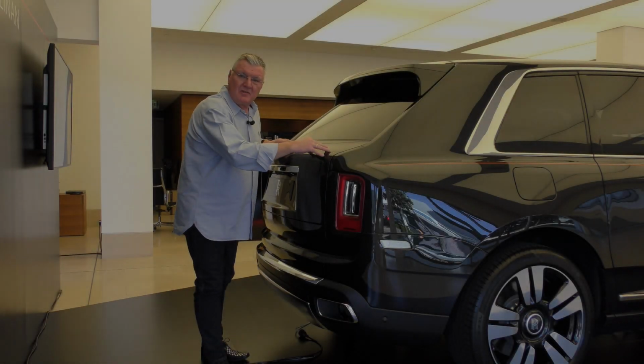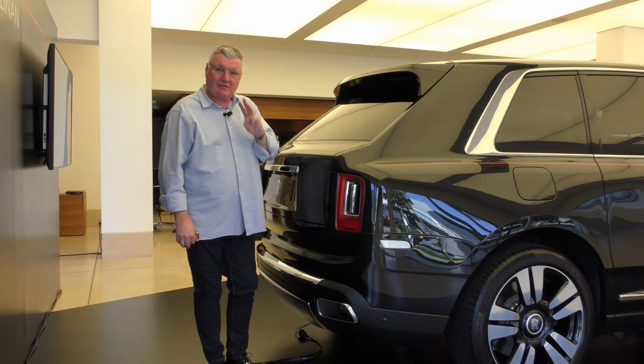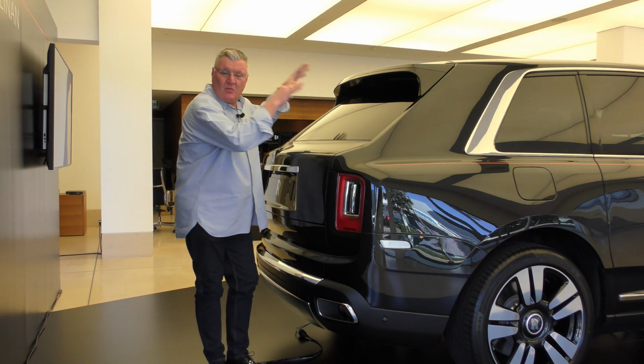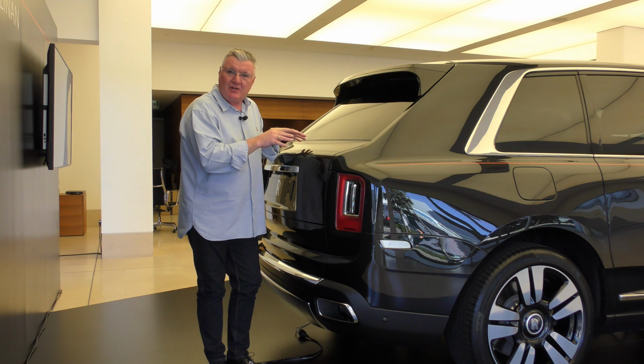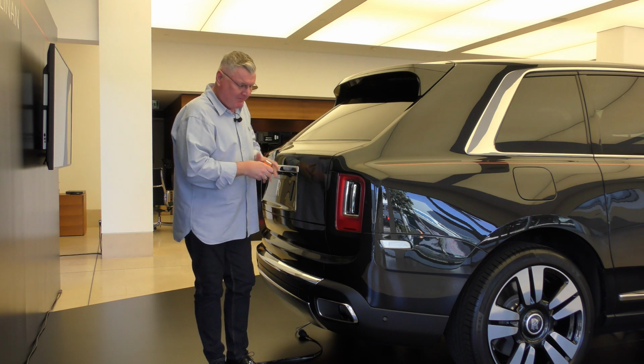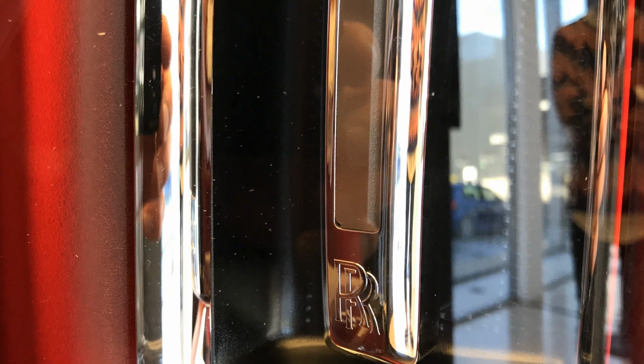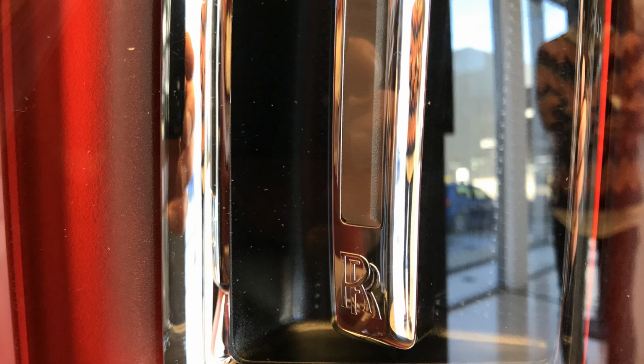This bustle across the back is the third box that Rolls-Royce talks about when it talks about its 3-box design. One with the engine, one with the cabin, and one with this nod to luggage that used to be carried on the outside of Rolls-Royces at the back. Have a look at this fantastic insignia inside.